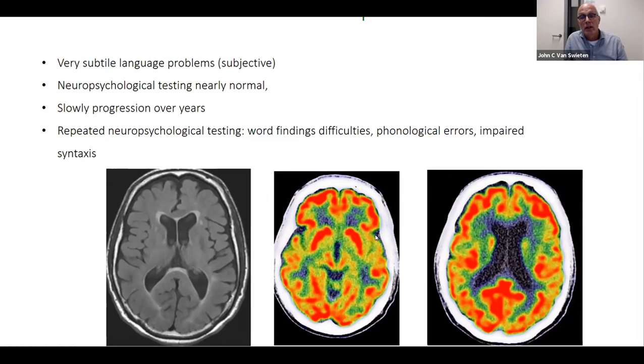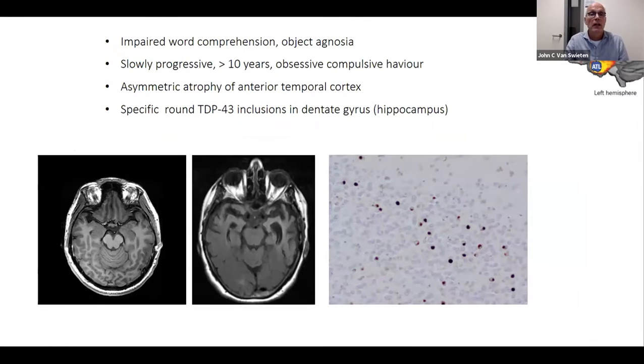And you see here that in the PET scan, the left temporal shows reduced hypometabolism, and you see also one slide higher that it extends a little bit in the parietal or posterior temporal. So in the early phase, it's quite difficult to establish the diagnosis. And then the semantic dementia, I will go into that later in detail.